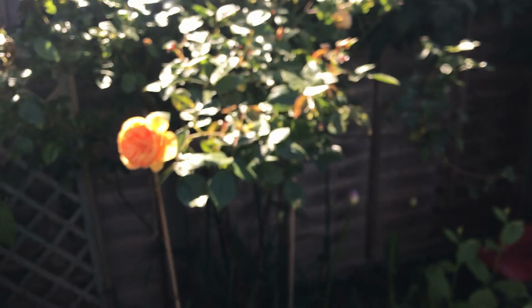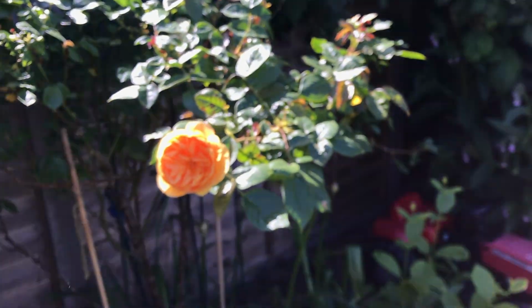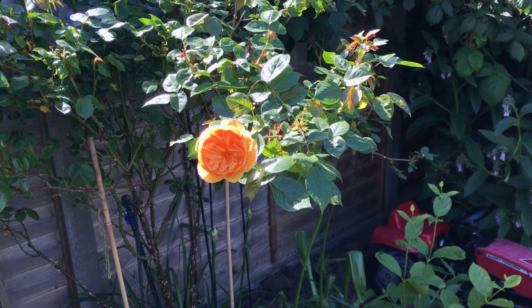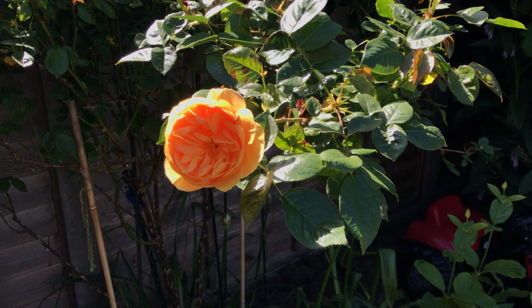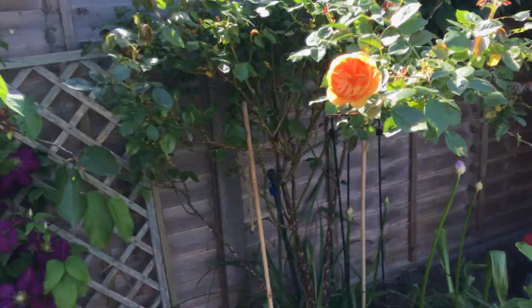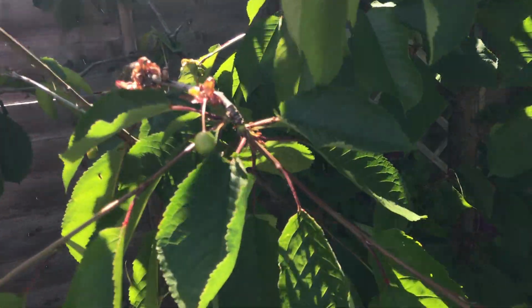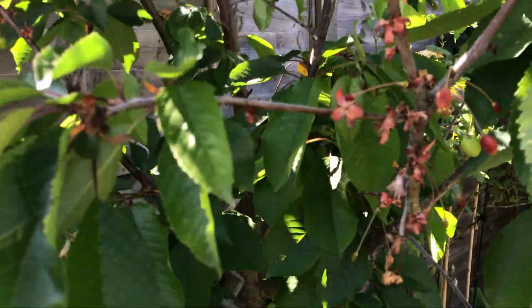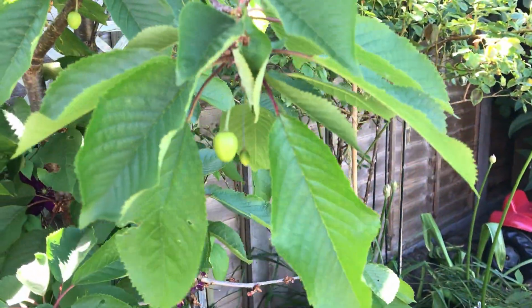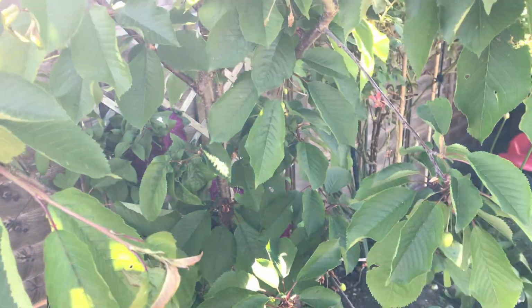And over here, this rose is a real picture. If this camera will focus in on it. Beautiful. The cherries, there are a few cherries on this, but the problem is this variety is what's called self-sterile, so it needs another cherry tree, as I explained before in a previous video, to cross-pollinate.